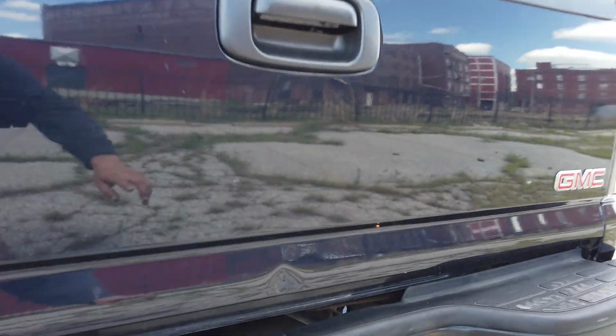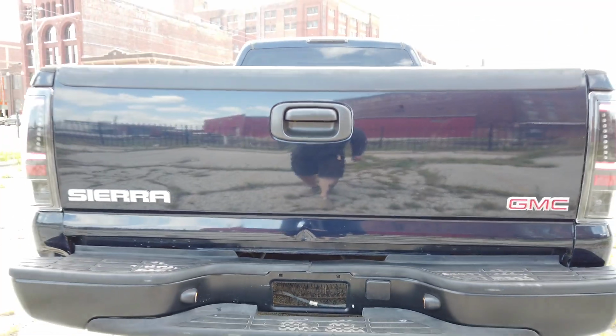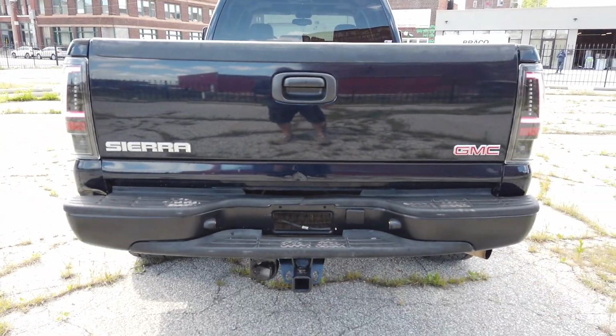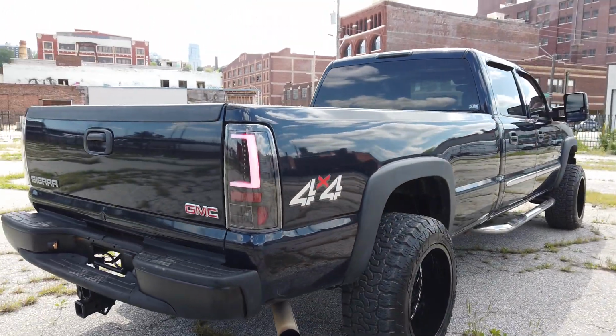Tailgate's dang near flawless, sans a little dinger right there. Backed up into something, a little hitch caught it or something. I don't know. We put a brand new black bumper on the rear. It just looks nice. We were blacking everything out. Kind of just decided to do it.